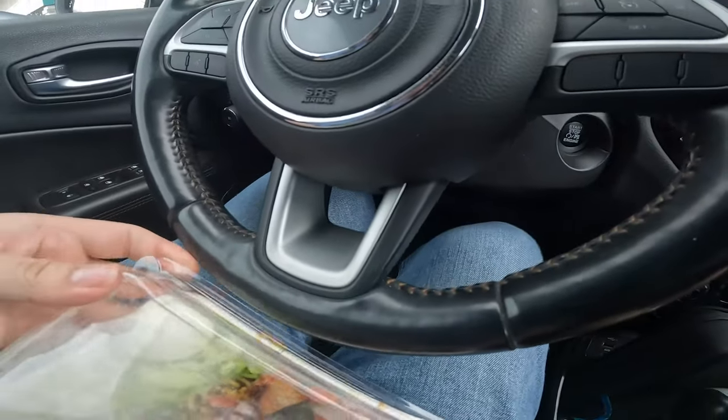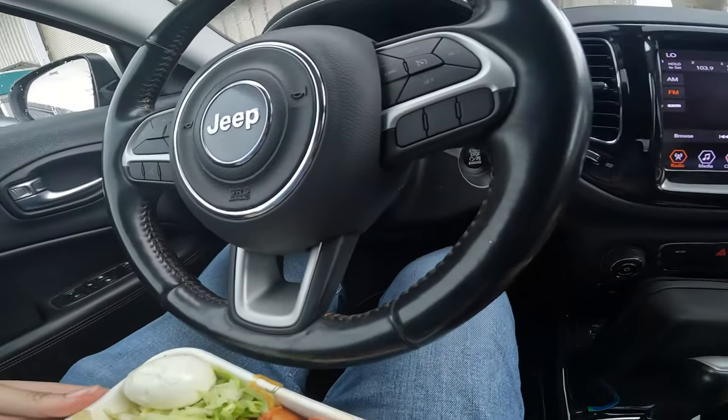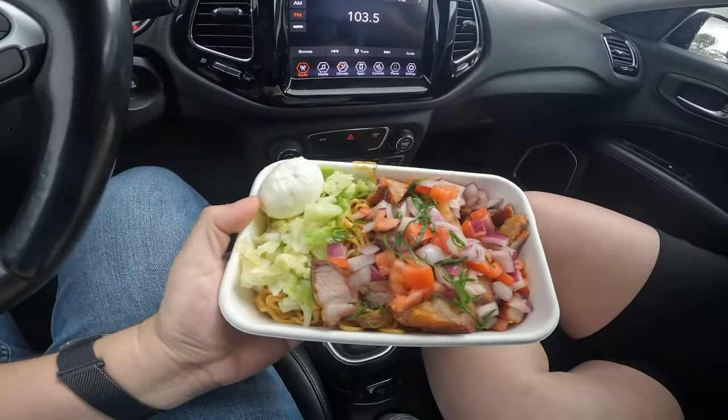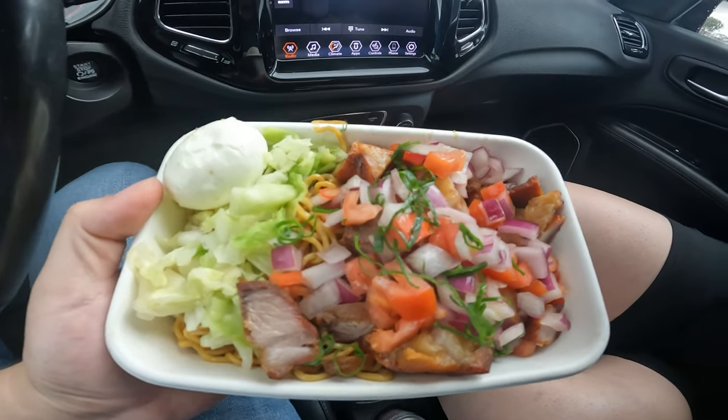And I got the pork belly. Ooh la la. Oh my God. Fucking delicious. I can't wait to eat. All right, we're gonna eat real quick. See you guys.